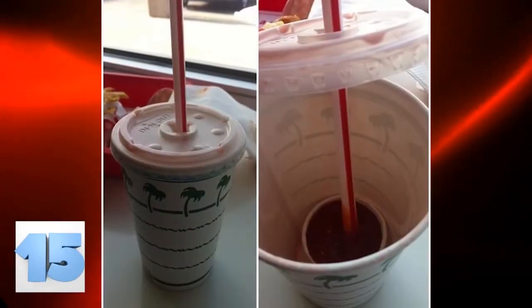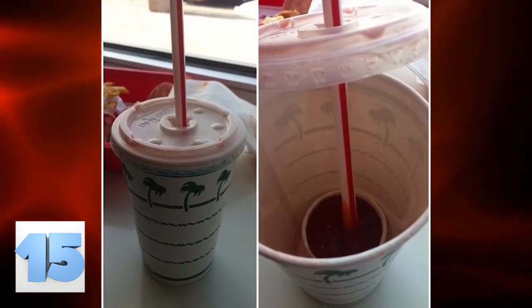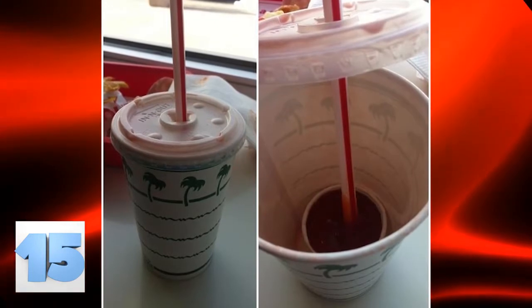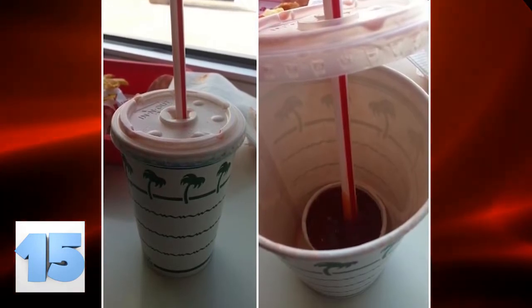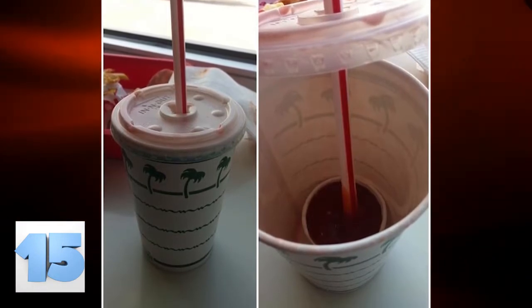Number 15, the strawberry shake. This is a great fast food prank that will surely make the receiver gag. Obtain an empty soda cup, lid, and straw, and get one of those little paper cups and fill it with ketchup. Place the ketchup in the bottom of the drink cup and stick the straw straight into the ketchup. Replace the lid and hand it to the person you're trying to prank. Be ready to run once they take a sip because it won't be pleasant.